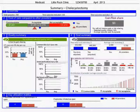The graph in the middle of the section shows you cost distribution. In this example, the provider had 23 beneficiaries in the 1,449 to 1,581 cost range, which is commendable, 23 beneficiaries in the 1,919 to 5,142 cost range, which is not acceptable, and then 84 beneficiaries in the 1,694 to 1,806 cost range, which is acceptable. So look closely at this graph on your report. It will help you see where the majority of your beneficiaries are falling, and maybe take a closer look at the ones falling in a higher cost range.